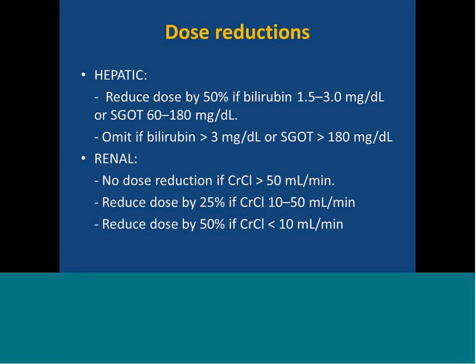Reductions: hepatic, if your bili is 1.5 to 3, or your SGOT and SGPT, SGOT is 60 to 180, you decrease by 50%. You do not give etoposide if the bili is more than 3, okay? Renal dosing, again, no dose reduction if your clearance is more than 50, reduce by 25% if your clearance is 10 to 50, and by 50% if your clearance is less than 10.